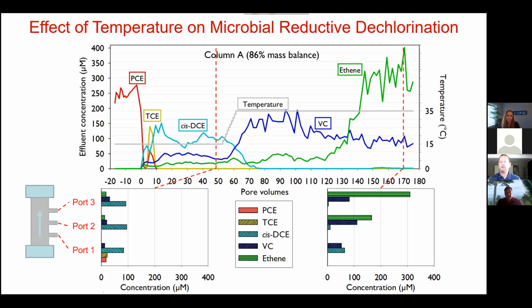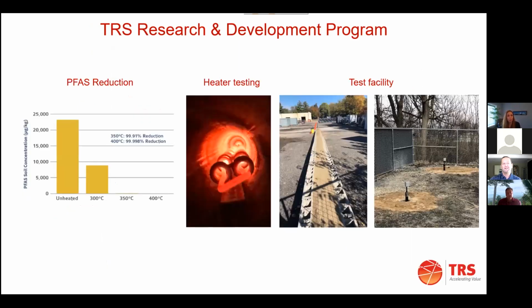You mentioned laboratory. What have you done for PFAS in research and development? Yeah, so multiple years ago, we did an evaluation in the lab looking at different temperatures and the PFAS reduction percentages that were achieved. A snapshot of that research is shown on the left-hand side.